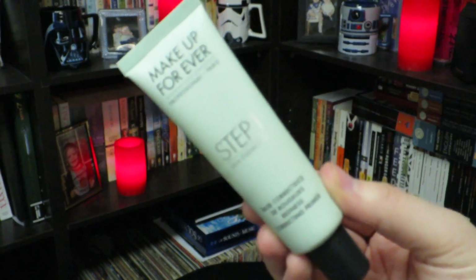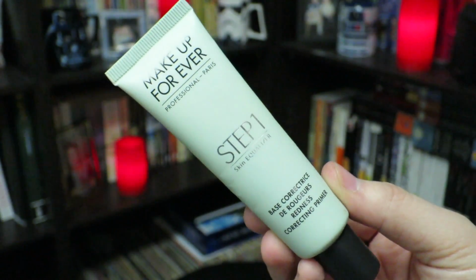So we'll continue on with the face, and I have a Makeup Forever Step 1 Skin Equalizer product. And this is called the Base Correctrice. I'm not even, that's another language, that's why. It's a correcting primer, and it helps with redness. So just like the green pigment in the Bourjois foundation, this is to help with redness as well.